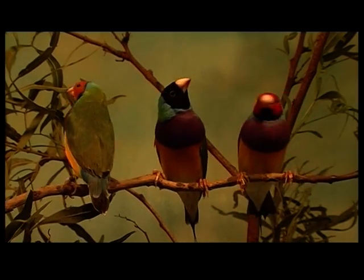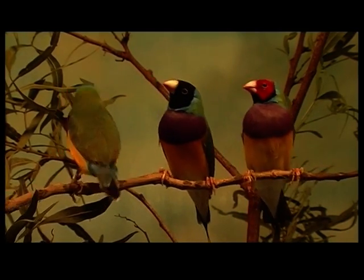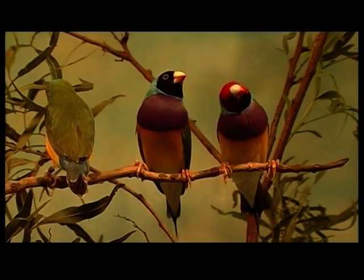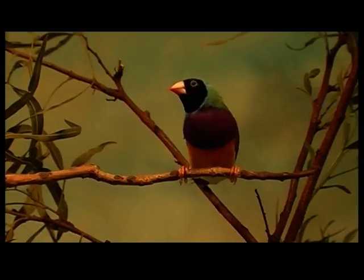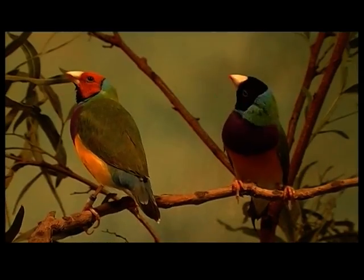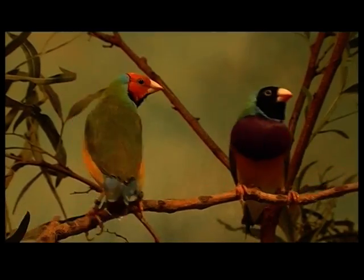According to BirdLife International, it is estimated that there are only 2,500 Gouldians left in the wild. This species has been classified as endangered, and research is currently being done in Australia on how to possibly restock the bird back into the wild.